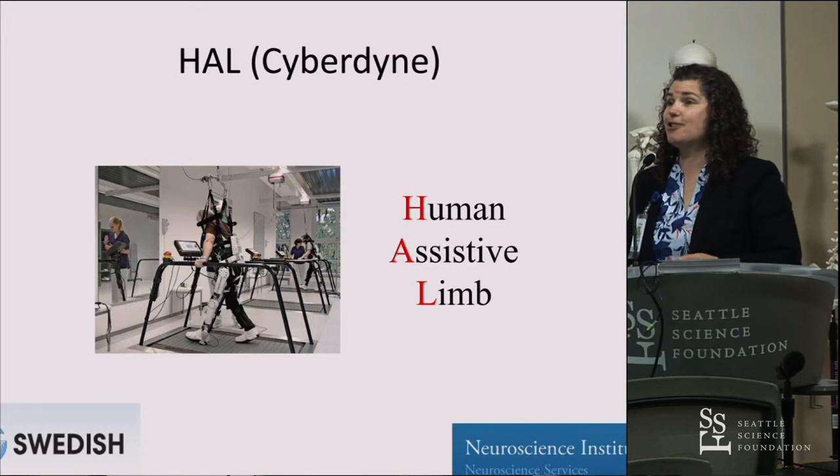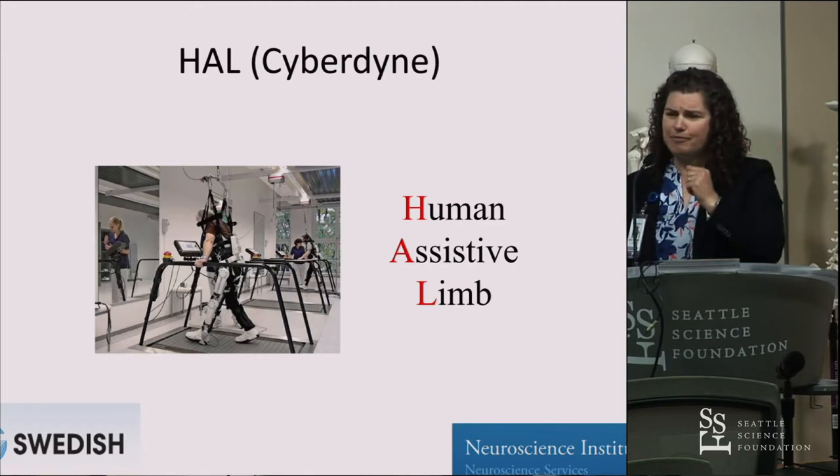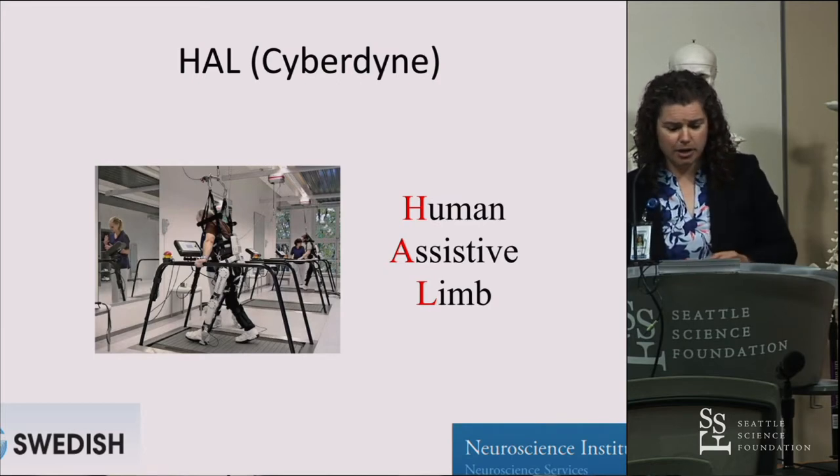So HAL stands for Human Assistive Limb. And I can't remember if Dr. Chapman mentioned it was developed by Dr. Sankai in Japan at Cyberdyne.